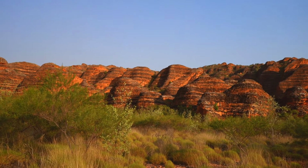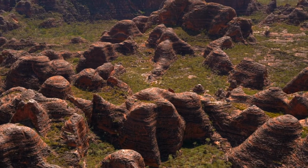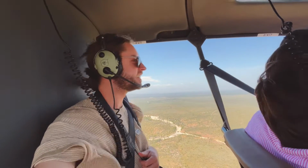It's 5 AM. We're just waiting here for sunrise. And I can see they're called the beehives. They're these big dome things, which is what makes the Bungle Bungles so iconic. So we have so many fun things to do today, including getting a bit of airtime over the Bungle Bungles. I don't even think it's 5 AM. What is the time? It's 4:57. My excitement levels are at a 10 right now.